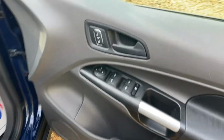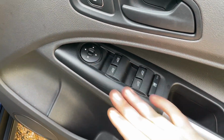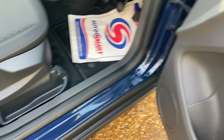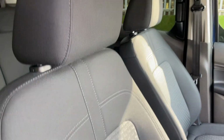Having a look inside the driver's door now, we have interior locking just next to the door handle, electric mirror controls and 4 electric windows with a child lock for the rear there as well. Let me pan round and we'll have a look at the driver's seat. I haven't spoken about the interior just yet.